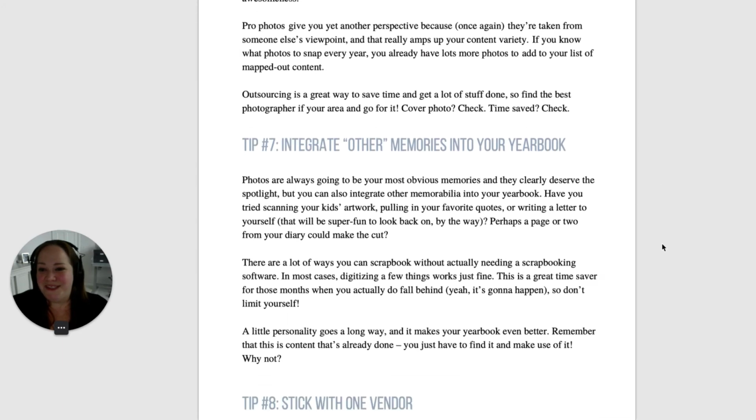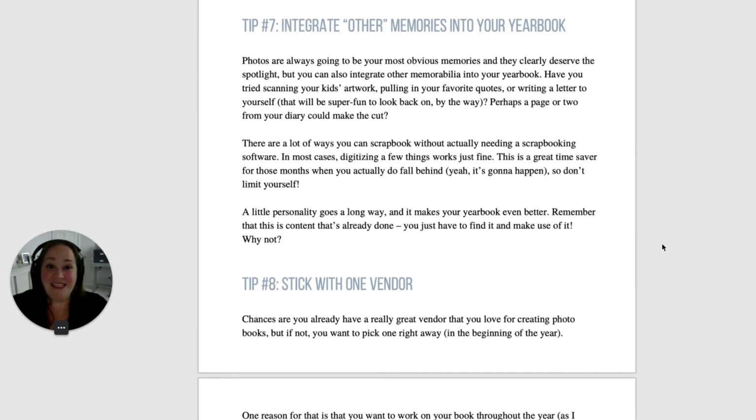All right, so tip number 7, integrate other memories into your yearbook. Photos are always going to be the most obvious ones that you want to include because they're clearly the main memory that you're going to have, but you can also put memorabilia into your yearbook. So scan your kids' artwork, pull in some favorite quotes, write a letter to yourself, which, by the way, will be super fun to look back on, and maybe a page or two from your diary could make the cut, right? There are lots of ways that you can put memories into your yearbook. They don't necessarily have to be photos.